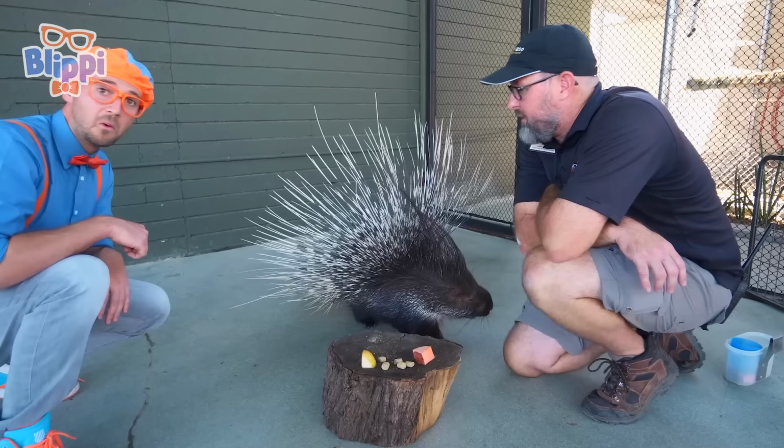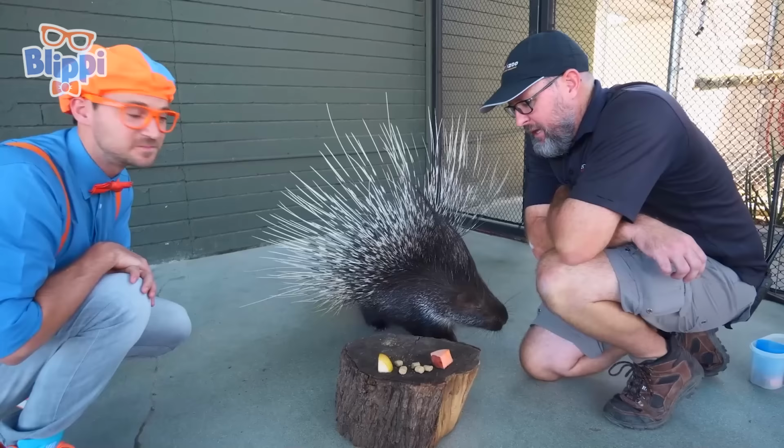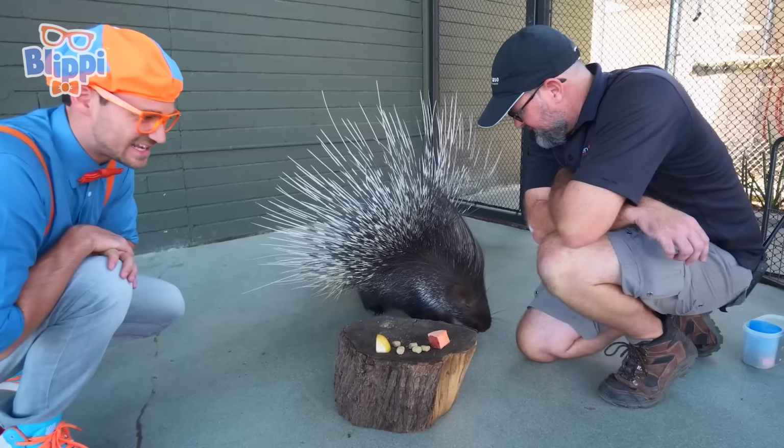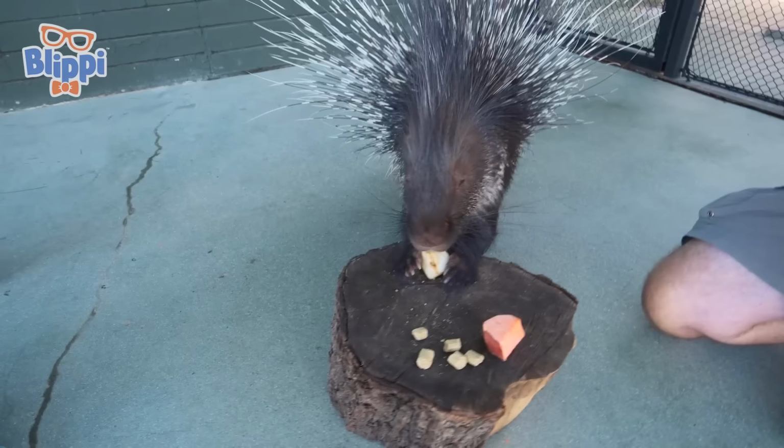Whoa. And what is she doing right now? We're just enjoying some snacks. Ooh. She likes a lot of plants, so we've got her some biscuits, some yam, and some apple today. Ooh, that sounds pretty tasty, actually. Ooh, let's take a closer look at the porcupine. Wow, you don't want to touch this animal on its tail.